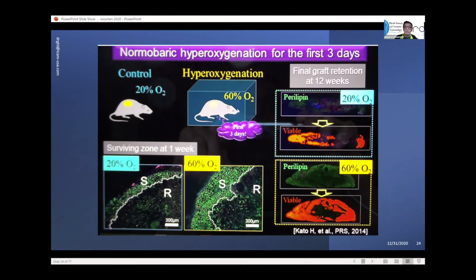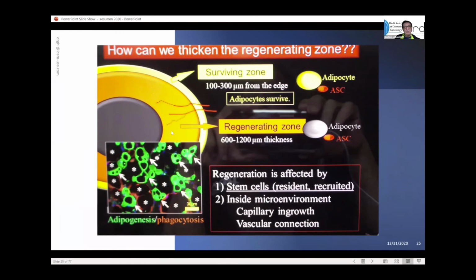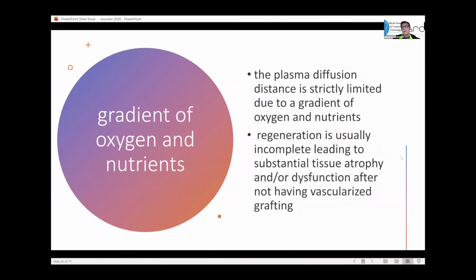Because when you have more oxygen, in area 4 of the study of Kotaro Yoshimura, the area of survival increases in thickness in the grafted fat tissue. Also, when you want to improve the regeneration area to have more stem cells, you need more capillaries in the ground, more vascular connection, and more stem cells. Here will be the action of the PRP, platelet-rich plasma. So oxygen and PRP, and we improve the quality of the fat grafting.